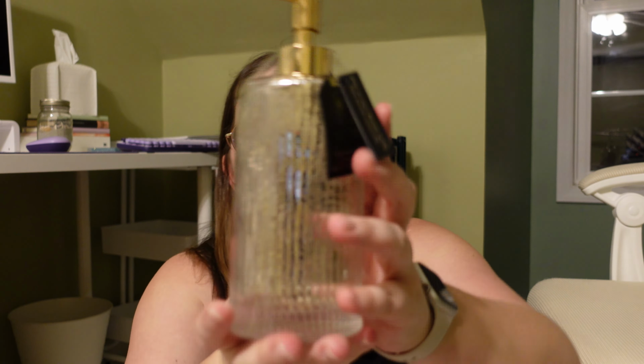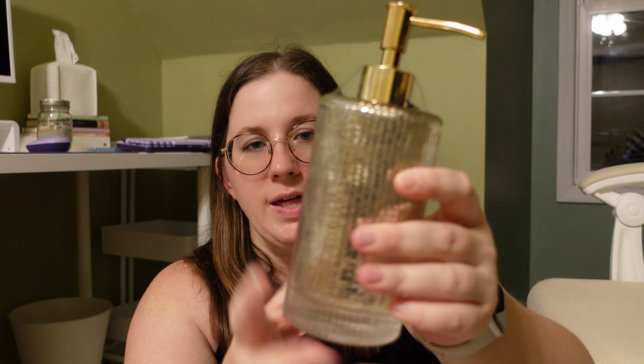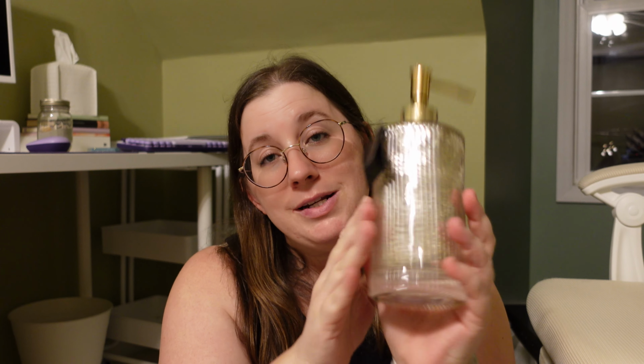So this is the one I have for our downstairs powder room. It's just a little half bathroom off the kitchen. That is a room that needs to be painted. So I wanted to go with something very neutral for that. I thought this crystally gold one is very neutral. And also I feel like it fits the vision that I have for that bathroom for when it's completed, whenever that will happen. So that one is for that.